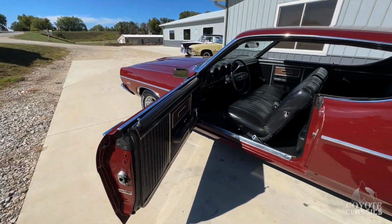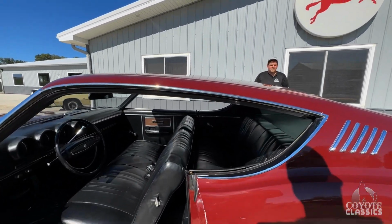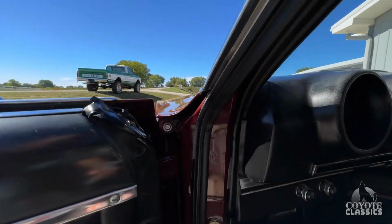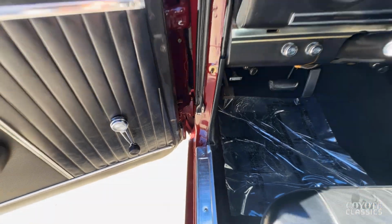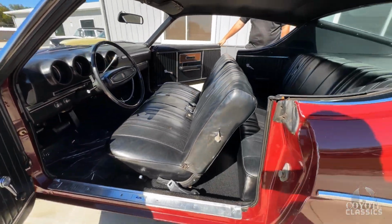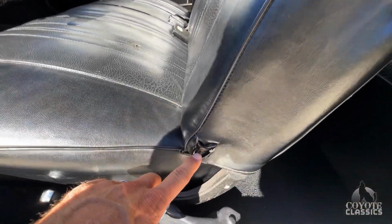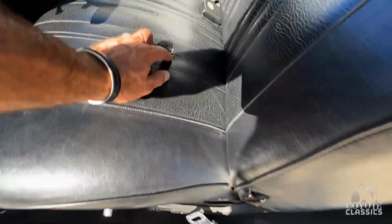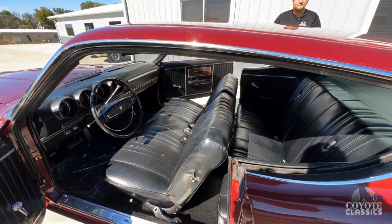This would be an easy one to do too, because the jambs are nice. You wouldn't even have to really touch the jambs if you want to go the original color. And that's really all it needs. You got a really nice interior, nice engine compartment, nice undercarriage. This metal piece right here is worn through the original seat, and it's got one little split. Somebody must have got in there with a screwdriver or knife in their pocket.